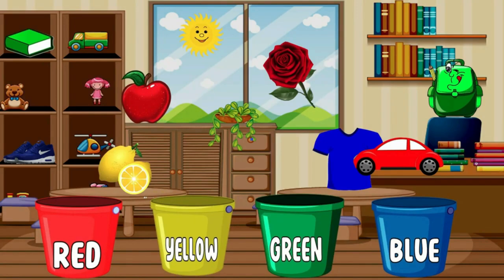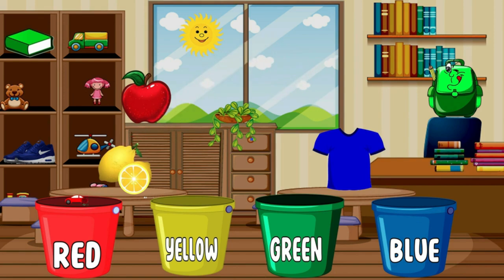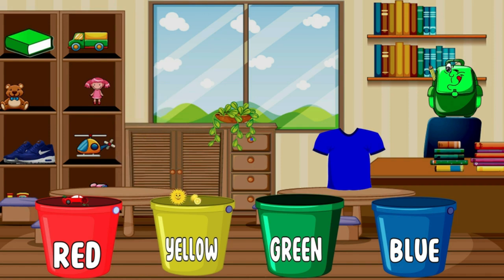Yes, I found a toy car. It is red. Let's add it to the red bucket. What next? Yes, red rose. What else is red? Yes, red apple. We add it to the red bucket. What is the next color? Yellow. Oh, yellow sun. What next? What else is yellow? A yellow lemon. Add it into the yellow bucket.